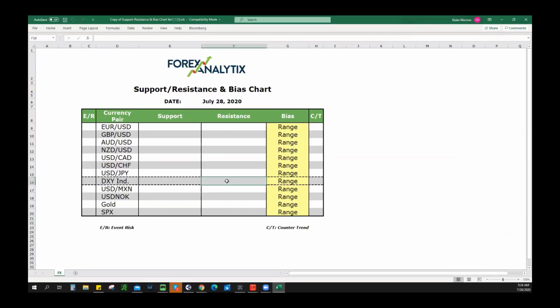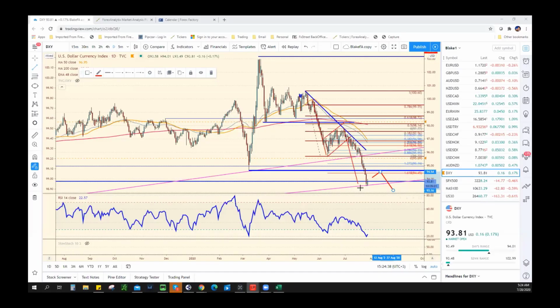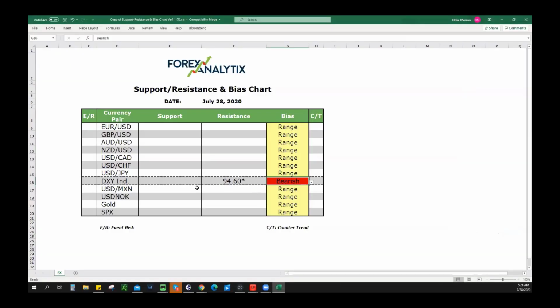So dollar index, 94.60. It's key resistance. We're in a bearish trend. And really key support is going to be these lows, 93.40, well, 93.47 I think was yesterday's low, but let's just call it 93.45. That's key support, right? We're in a bearish trend.